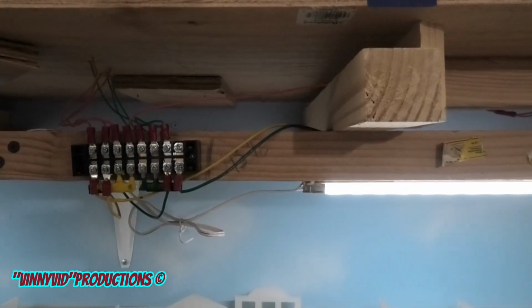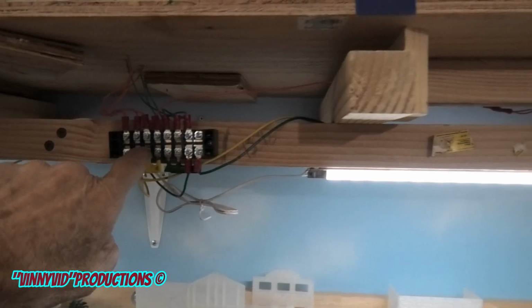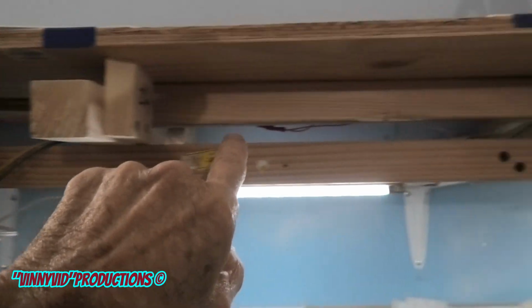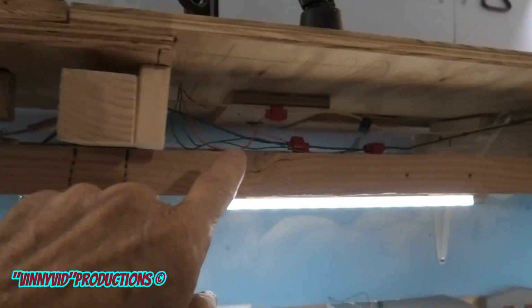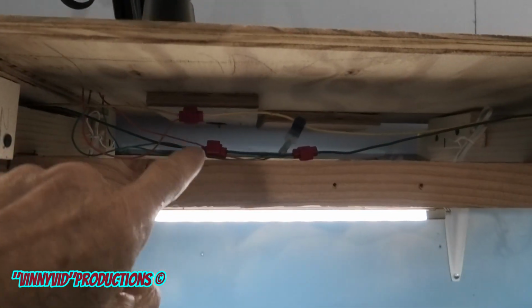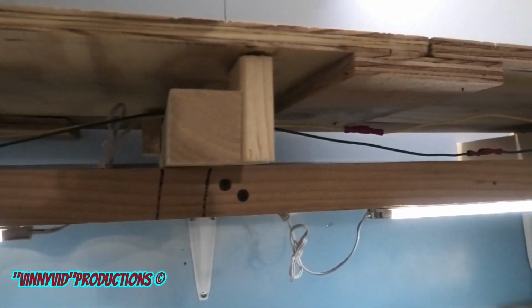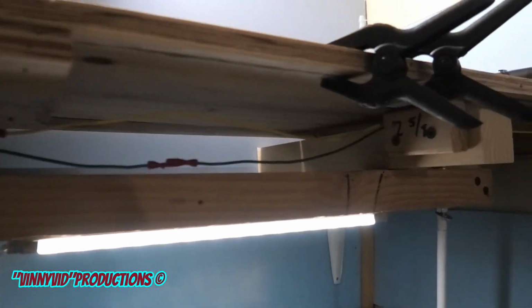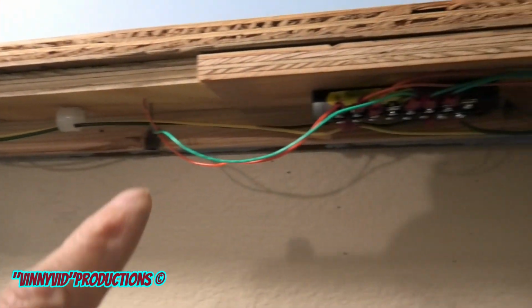Alright guys, so now I have pretty much completed the electrical work on here. As you can see, here's another barrier strip, and the bus line will continue on here. Now I did run out of barrier strips, so I had to improvise and use some suitcase connectors, connected up to the bus line to power up some of the track that's up on the next level. Anyhow, it keeps on continuing around here, and here's our next barrier strip.